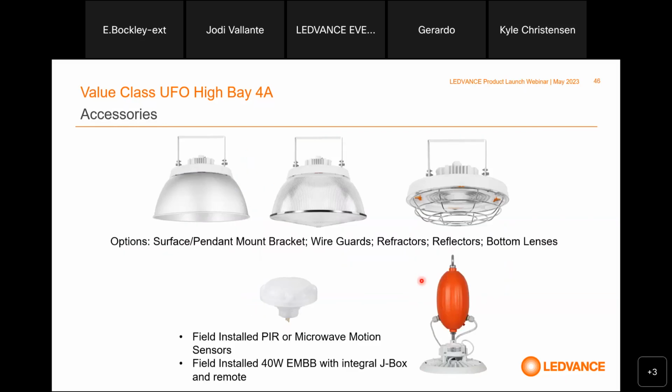Accessories that we offer today are able to transition over to the new product. So if you need the refractor, reflector, low bay lens, the wire guard, that football style EMBB, or that motion sensor, all of those are available for this product as well.